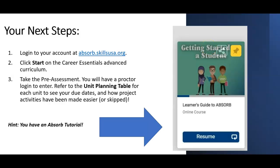If you kind of get stuck with how to use the learning management system or take the course, the answer is almost definitely in there.